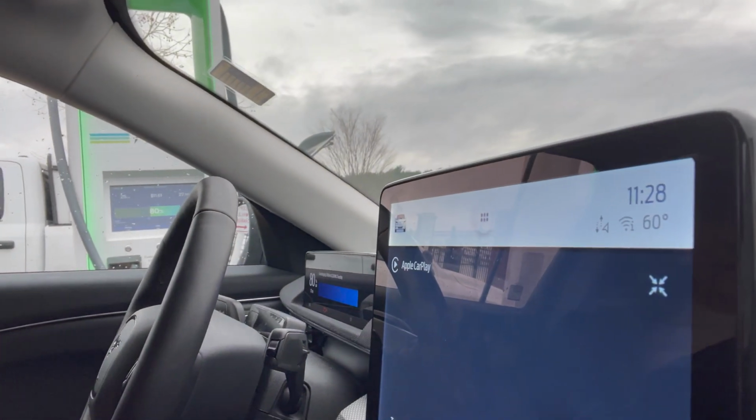All righty, we just got to 80%. So drum roll on what time you think it is. At the beginning, it said it was going to be done at 11:25 and we would be at 80% then. According to the car, right this second, it is 11:28. Okay, it's very close. We are at 80%.